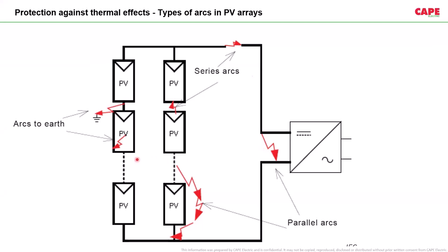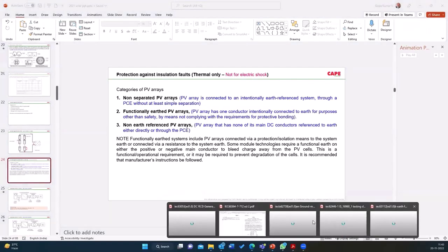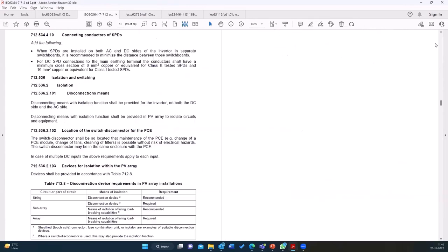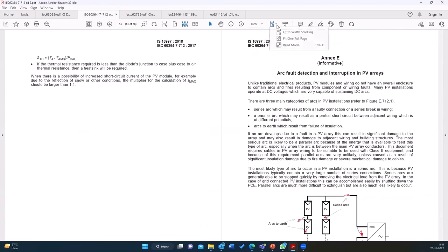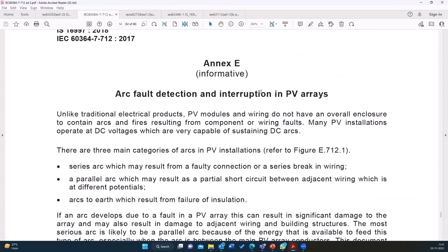I will just show you what is written in the standard about this particular subject. Very interesting to read. This is an Indian standard. Let me show you. IS 16997 or 60364-7-712. I go to the annexure just to show you about the dangers of arc, which is, as I said, most important, because the fire in solar is a big headache at the moment in the country.